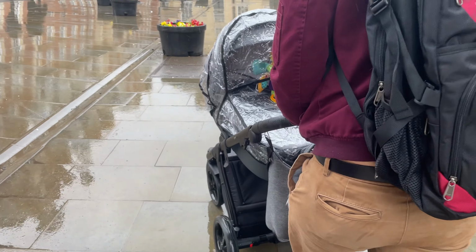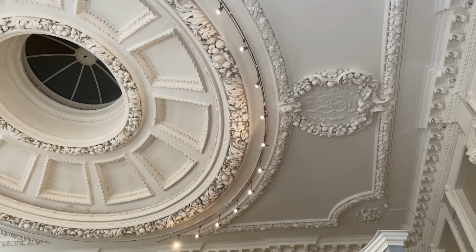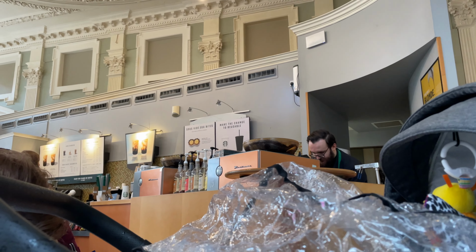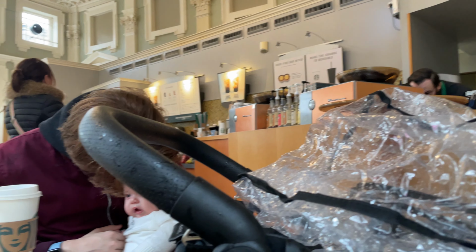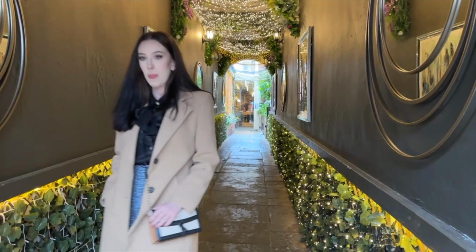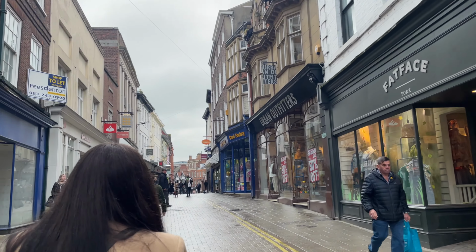It started pouring it down, so we put the rain cover on the pram, and about 10 minutes into the walk, Rory started crying for food, so we stopped in another Starbucks to feed him again. And I feel like we were in there most of the day because we had to change him and then feed him and then change him again because he ruined his outfit.